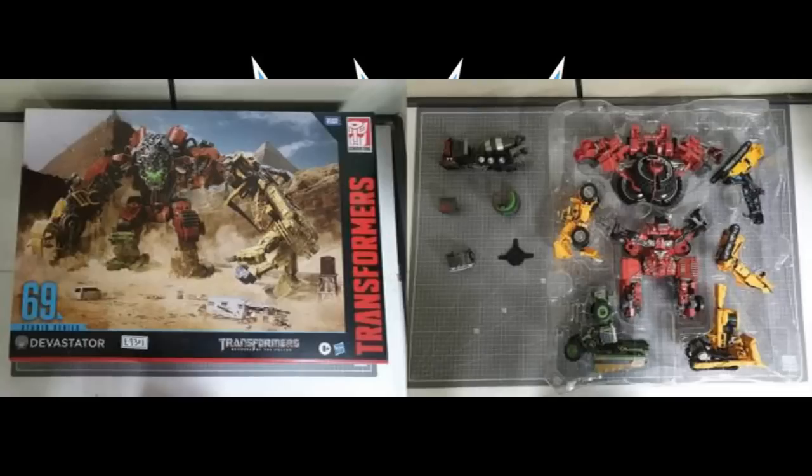So, collectors of this Studio Series Devastator are either going to rejoice or cry out in anger. There is going to be a box set for this. I'm not sure if it's going to be mainstream, if you're going to be able to get it at Walmart or whatever just yet. But the thing about it is that if you've collected these each component one at a time, I think it's more desirable to get it in the box set.